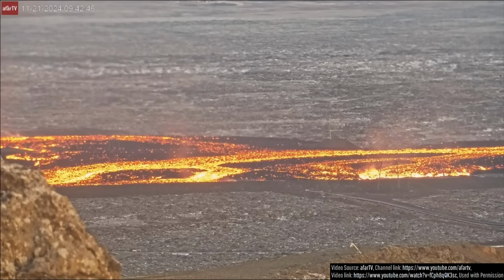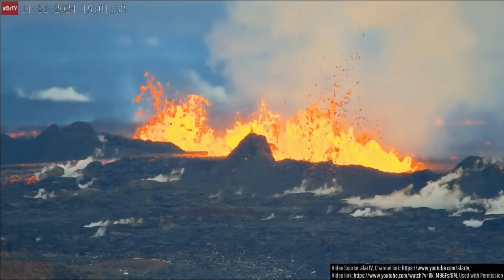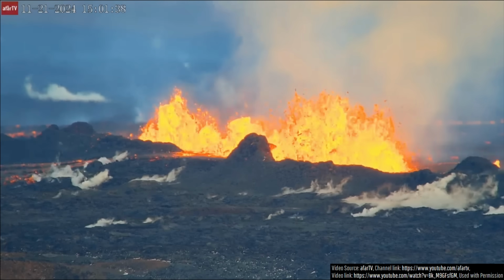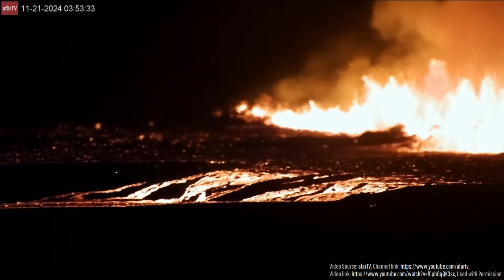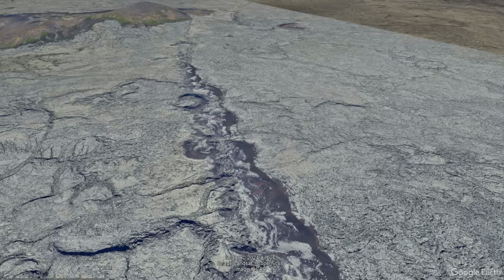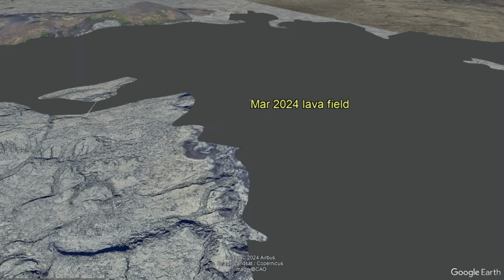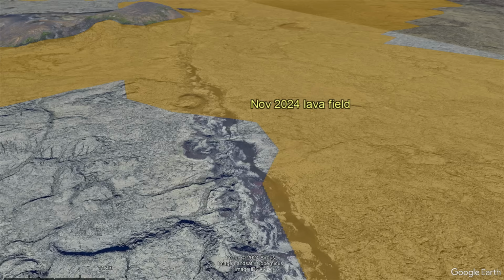However, involving a combined total of 227 million cubic meters of lava, equating to an average lava field thickness of about 4.57 meters or 15 feet in each eruption, this has not all occurred in distinct locations. In fact, the vast majority of the current lava field involves overlapping layers of 2 or more lava flows from separate eruptions, with the chain of craters that has frequently been the source of these eruptions being covered in lavas from up to 6 separate 2023 and 2024 eruptions.